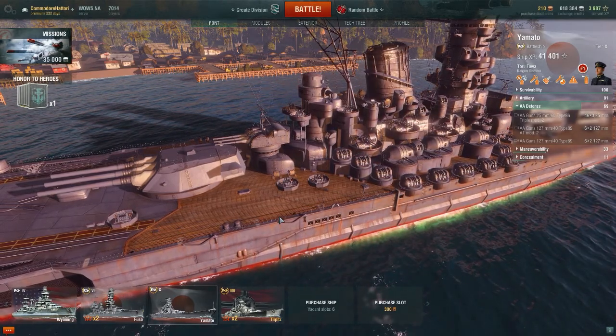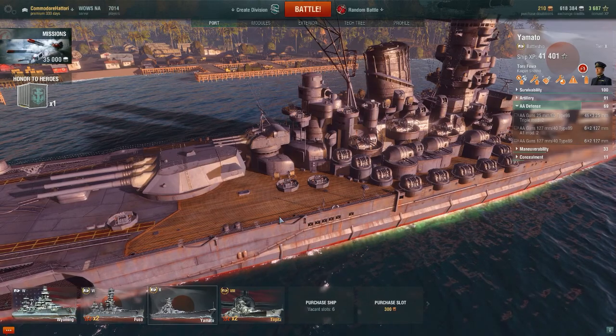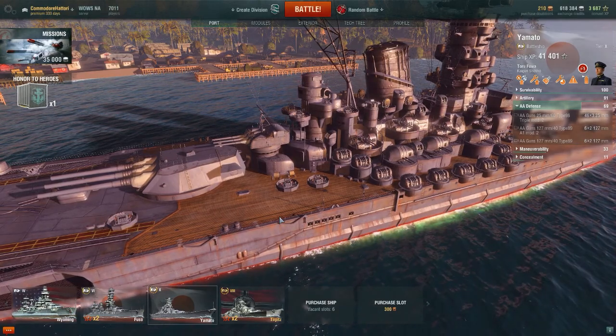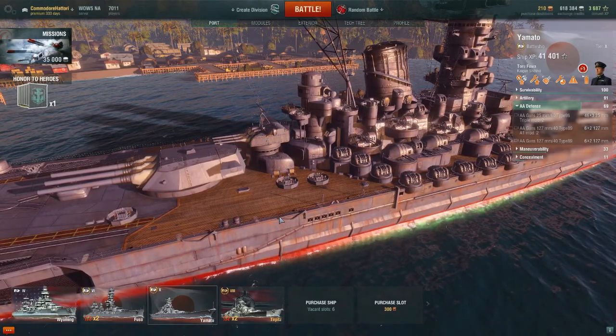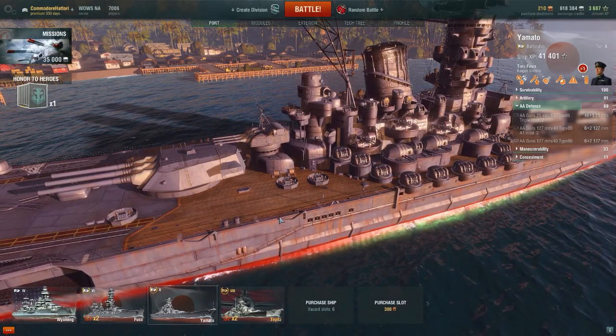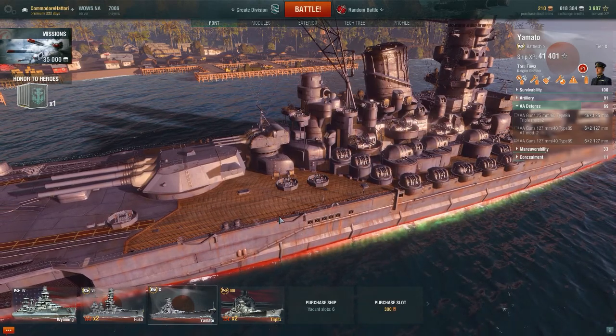So understandably, with the Yamato, you have to play with your team, you have to follow your team at the beginning of every game, and I found that out right away when I unlocked the ship, because the AA is very powerful when planes get near you, but it's ineffective due to its short range.